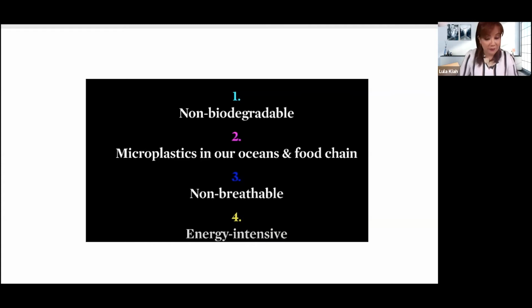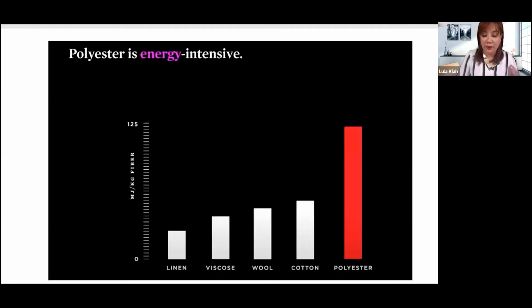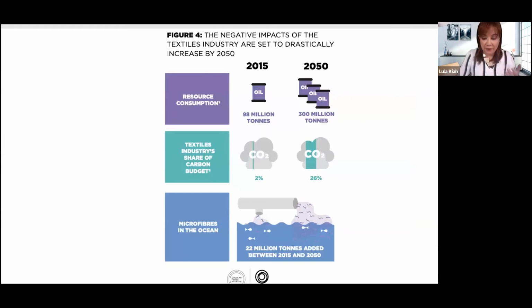And it's not breathable. So every time you wear polyester, it's like you're wearing a plastic bag. You're going to be very hot during the summer and also very cold during winter. And also, the most dangerous part is how much energy we consume with this. Every time we wear a piece of clothing made of natural fabrics like linen, alpaca, wool, or cotton, we use less energy. Polyester uses a lot of carbon, a lot of oil, a lot of water to produce. So this is why it's not good for the environment.